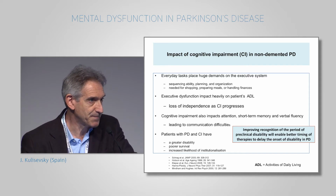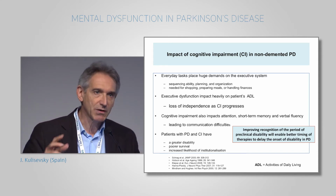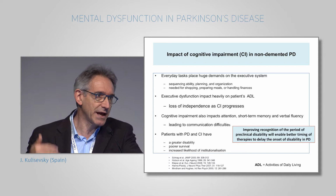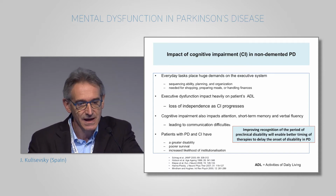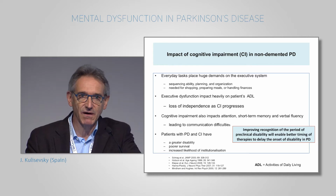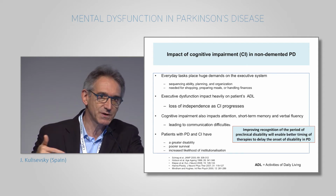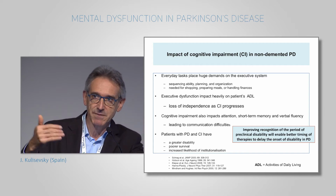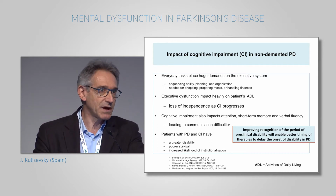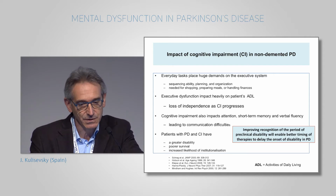What are the tests or the functions that are impaired in this cognitive deterioration in Parkinson's disease? For instance, one very frequent is verbal fluency. You can examine verbal fluency with different kinds of tests, but phonemic or semantic fluency explore two different kinds of functions. Phonemic fluency is exploring mainly frontal functions, but if you explore semantic fluency, for instance names of animals or objects in the supermarket, you are also exploring the temporal lobe. So by exploring semantic and phonemic fluency, you can explore both the frontal and the temporal lobe.